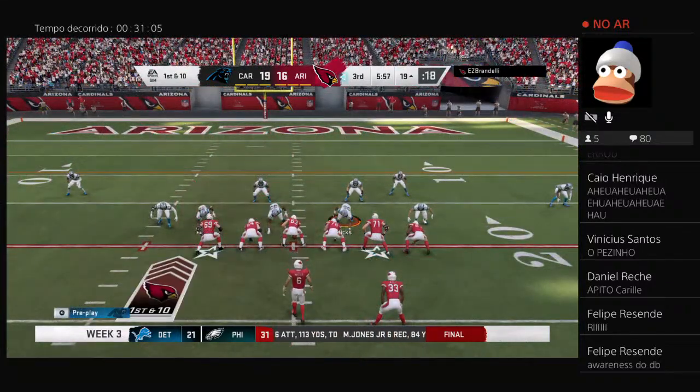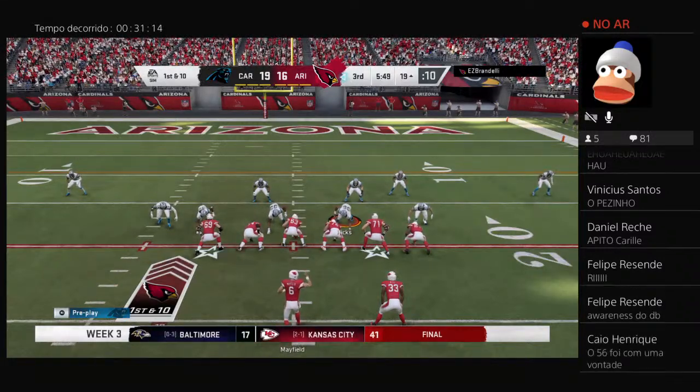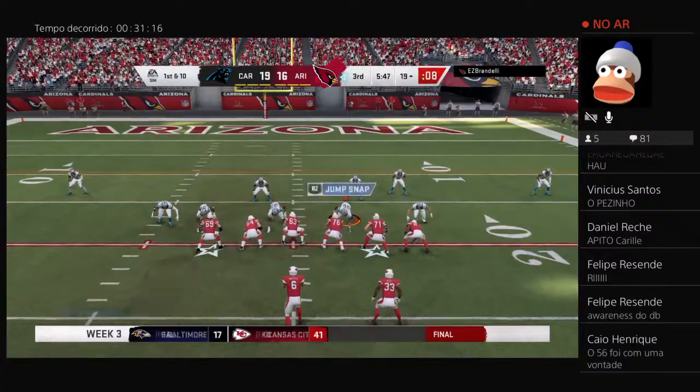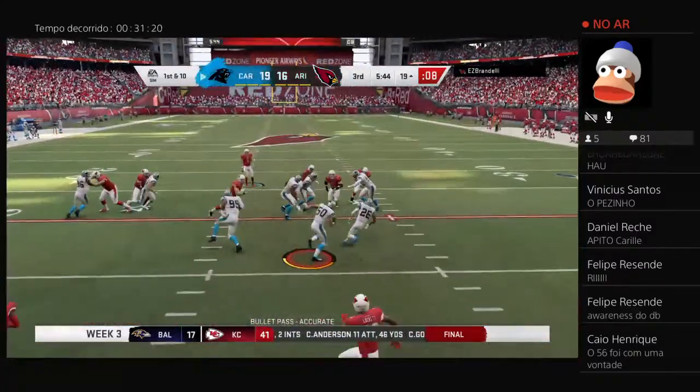Hey, defense, let's go. Pick it up, D. He's checking, he's checking, he's checking. Crash, crash. From the red zone now, they'll look to throw.